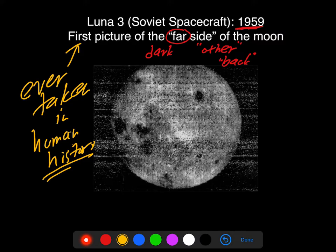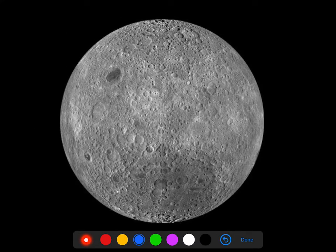The satellite must have been orbiting, and when it was on the back side and lit by the sun to give us some light to take the photograph with, that's when we got the picture. So all told, I think this is a marvelous thing to think about, both the history and the fact that this side that we can never see was photographed for the first time. But now, of course, with modern technology, it's been done over and over again.